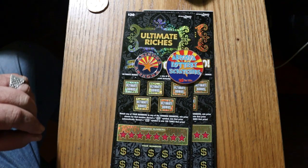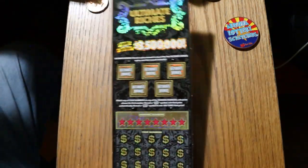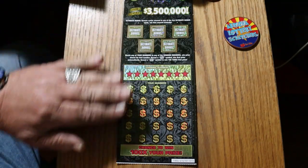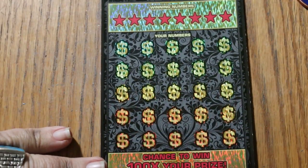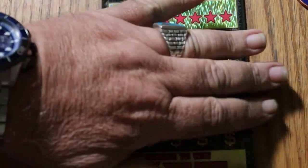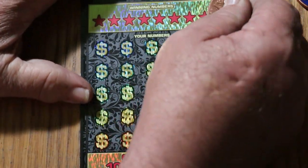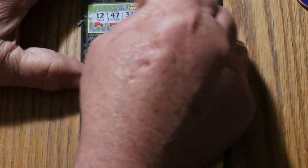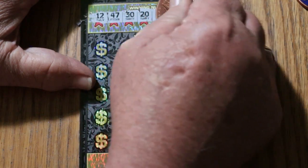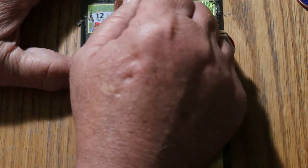And we're going to get started right now with 13. Work our way up. See what we can do. Hope you're all having a great day. Okay, there we go. All right, let's see what happens here. It's not the easiest ticket to scratch. It's not the hardest to scratch. But it does require a coin with somewhat of a sharp edge. The Georgia coin is a sharp edge, but it's too sharp, I think, for this one.